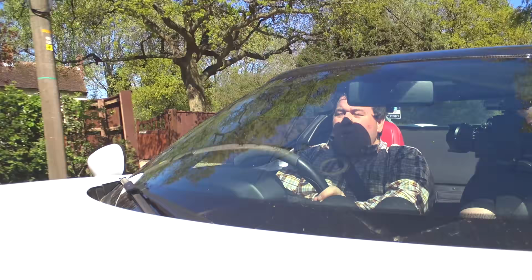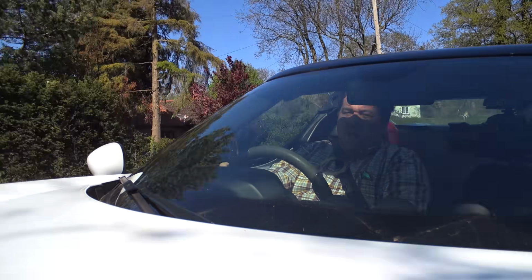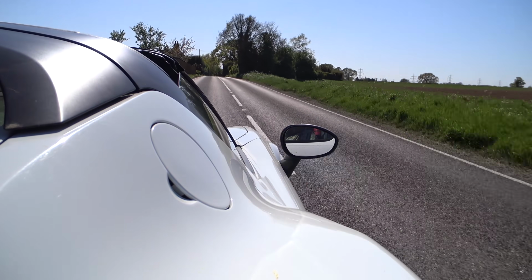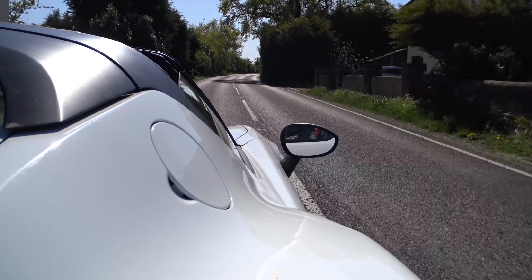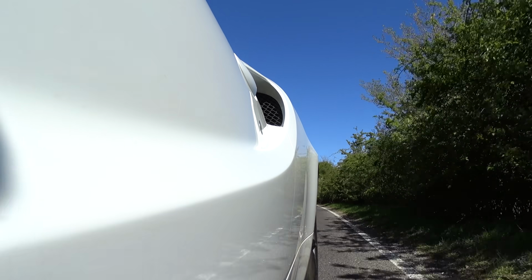Alfa Romeo were not in a good place when the 4C was announced, with an aging lineup of front-wheel drive cars that were, for the large part, reasonably uninspiring. The promise of a carbon-topped, ultra-lightweight supercar light really excited people, and when the car arrived, I think it's fair to say that most who drove it were somewhat deflated.